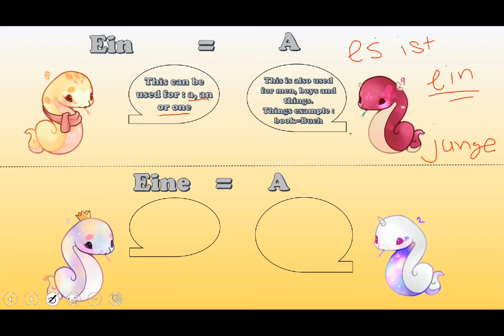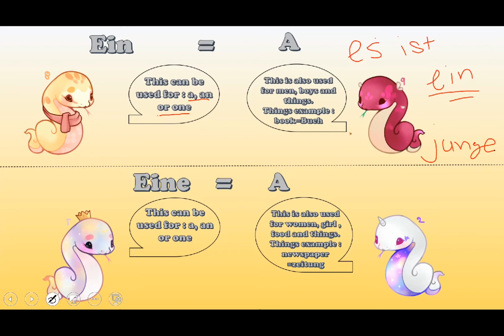Eine also means a, and it can be used for a, an, or one thing. This is used for women, girls, food, and things, for example, like newspaper. In German, we say Zeitung. Zeitung is newspaper. So when you want to say it is a girl, you write as ist.